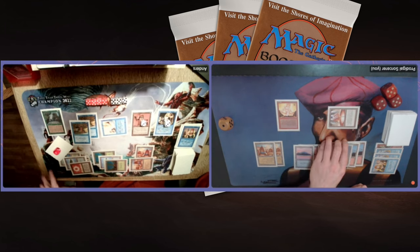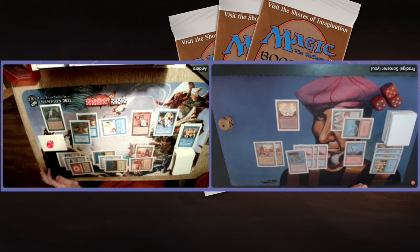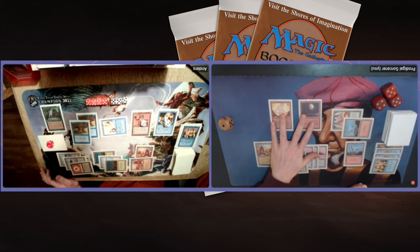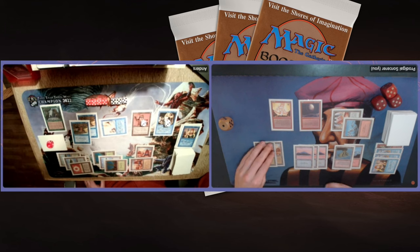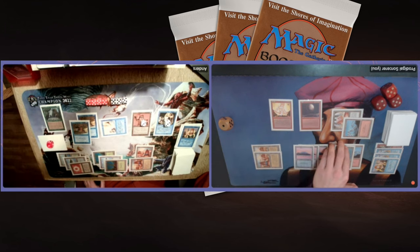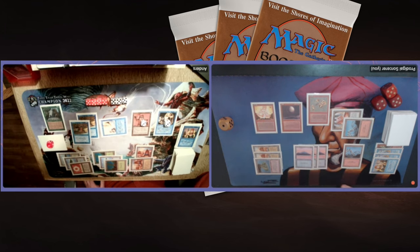Changing my mind. Tapping the Vault. Ooh, there's a Blood Moon. Okay. So really thinking about what I'm doing. Got one mana flowing, so I'm tapping four. Okay, there's a Shatterstorm. So that's at least a card that can kind of help me here.